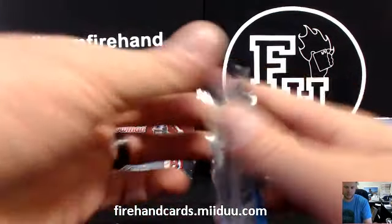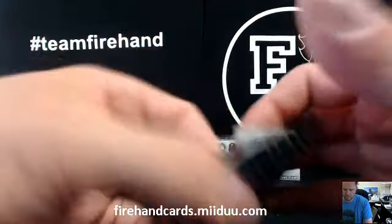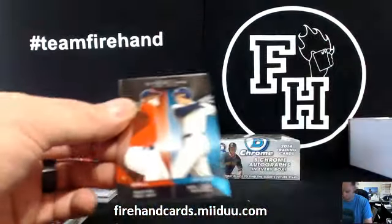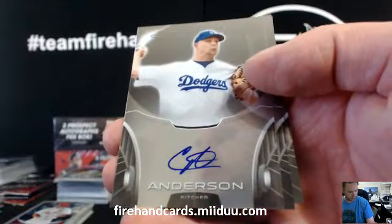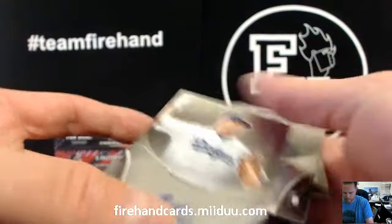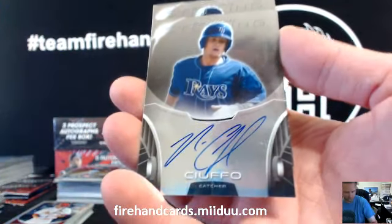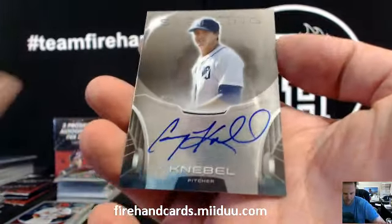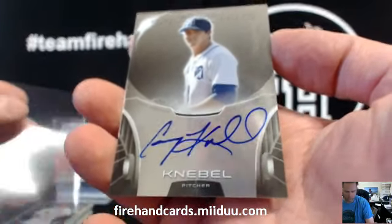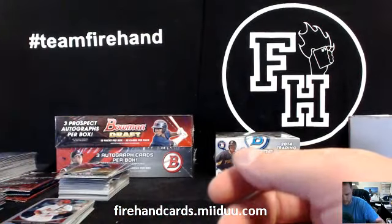All right, 2013 Sterling. Trey Ball and Aaron Judge. Chris Anderson for the Dodgers. Zach Fowler. Nick Suffo, Tampa Bay Rays, Stuper. And for the Tigers, Corey Neville, SMD. Tigers. 2014 Bowman Draft.